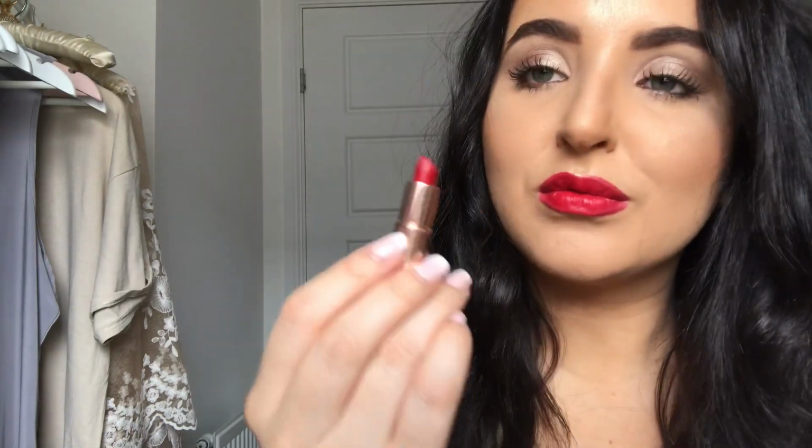Another lipstick that I love with a similar undertone to this is Ladybug by MAC. I love that shade as well. Now I have gone for such a light look on the eyes, but it was so worth it.